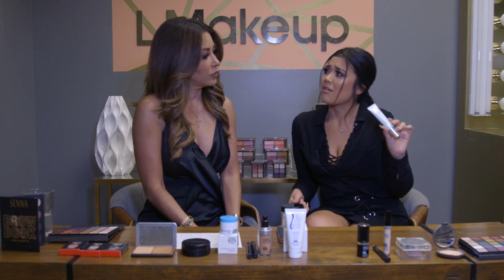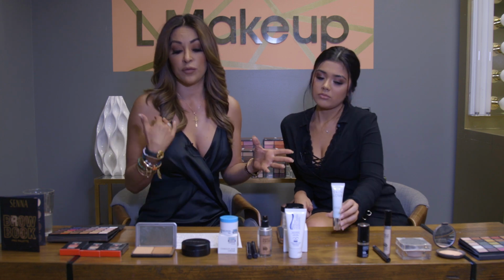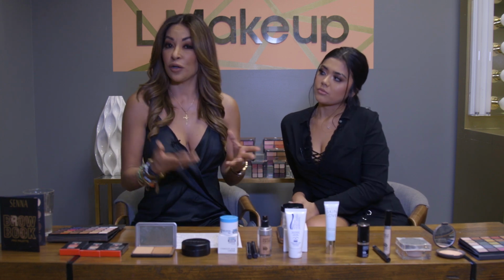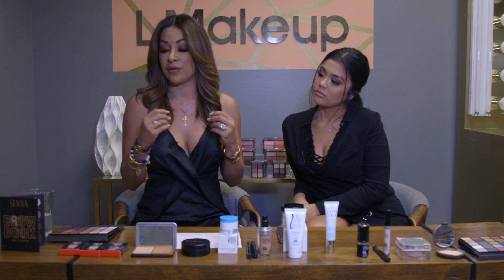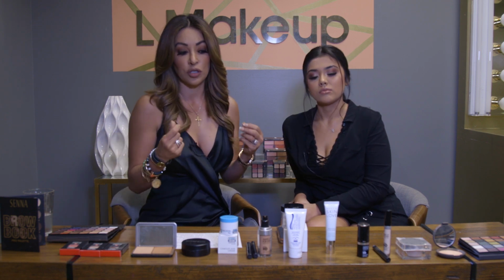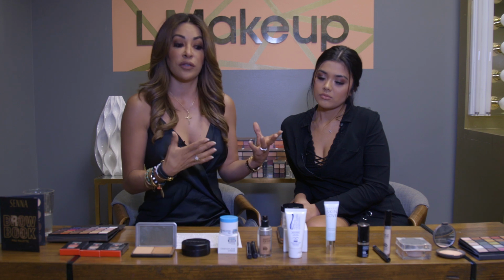It feels really soft. And I do love that product, not for myself necessarily, but for my younger clients, of course. And like she said, it's a great product because it does have a little bit of a shimmer to it. It makes your skin look very glowy and dewy. And so it's a great product for somebody who's in their 20s.